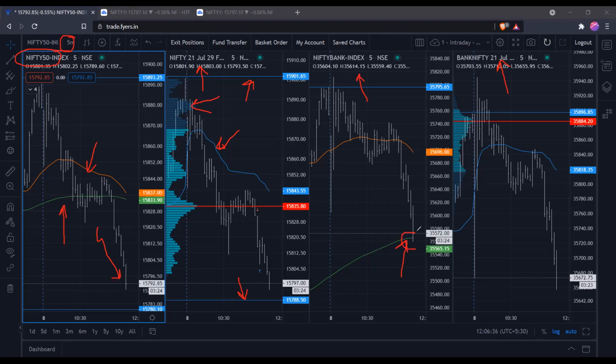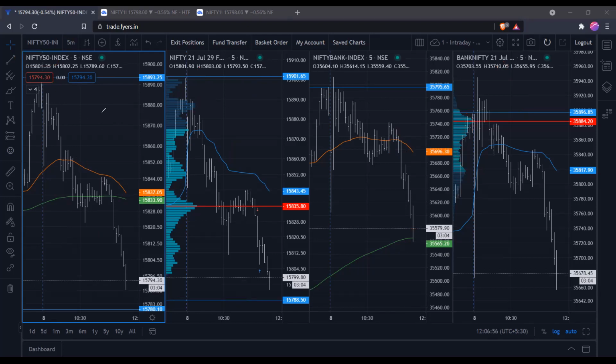So Bank Nifty, this is the 200 EMA. We have tagged the 200 EMA. This is the 50 EMA. And here again, this is a Bank Nifty futures chart. This is the visible range volume profile, previous day high, and we also have previous day low somewhere down here. Okay, so that's about explaining the chart.